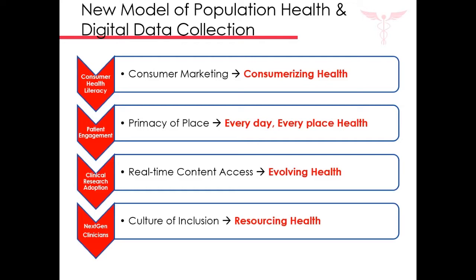When we look at primacy of place from a patient engagement perspective, what are we talking about? We're going to stop asking you to keep coming to us. How can we have a healthcare conversation to excite you about going to primary care, to excite you about using the traditional healthcare system? And that is going to be a conversation where your health should be an everyday, every place conversation. Not just a conversation when you think you're sick, or when you think you need to go to the health system, or when you go, ooh, I need to spend my FSA dollars. Right? That should be an ongoing discussion.